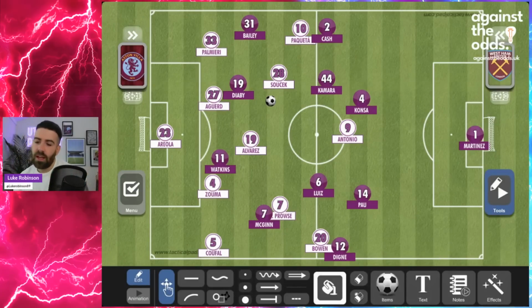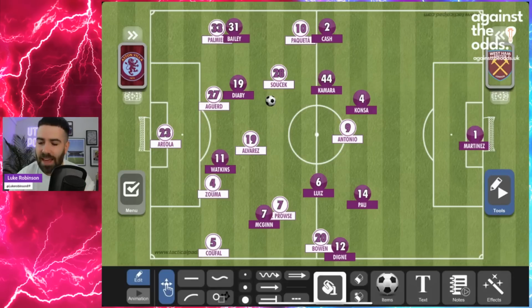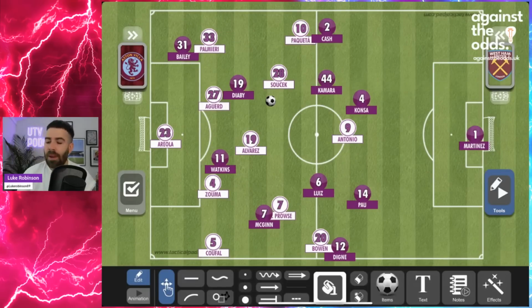It's important that we know that West Ham like to have players that are in their zone. So if there's players in their zone, then that's who they have to mark. So individual battles. So it'd be important for our players to try and break through those lines, to commit and to take on their opposition players.